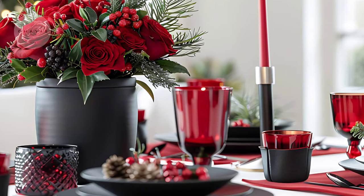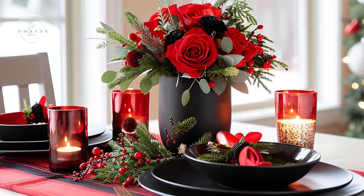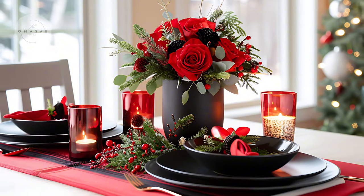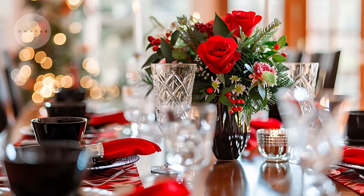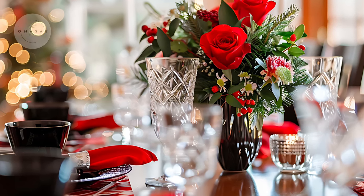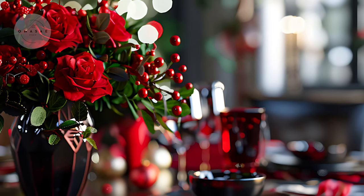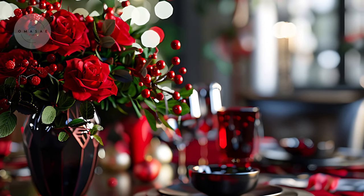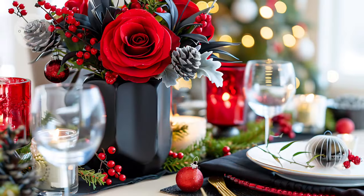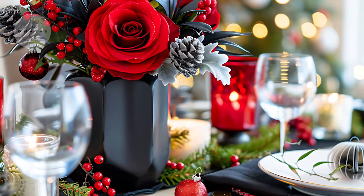For a centerpiece, consider a black vase filled with red roses, berries, and dark foliage, or use candle holders in black and red tones to create a moody glow. These details will make every meal feel like a sophisticated holiday celebration, perfect for creating special memories with family and friends.